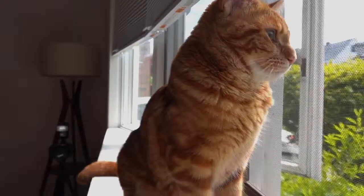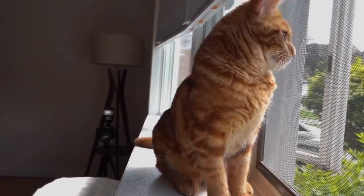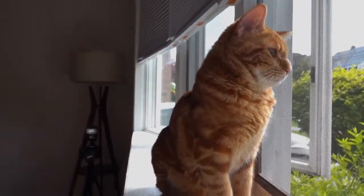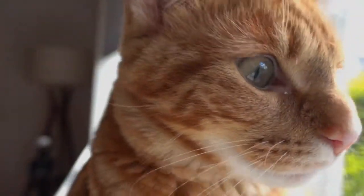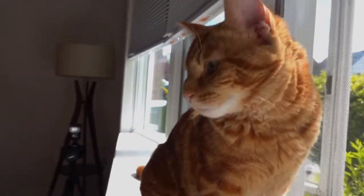This is my cat, Fitz. Fitzgerald is his full name, Fitz for short. I adopted him 8 months ago, so he's 8 months old. He's the cutest little baby. He's very, very adventurous and just loves sitting in the sunny spots each and every day.